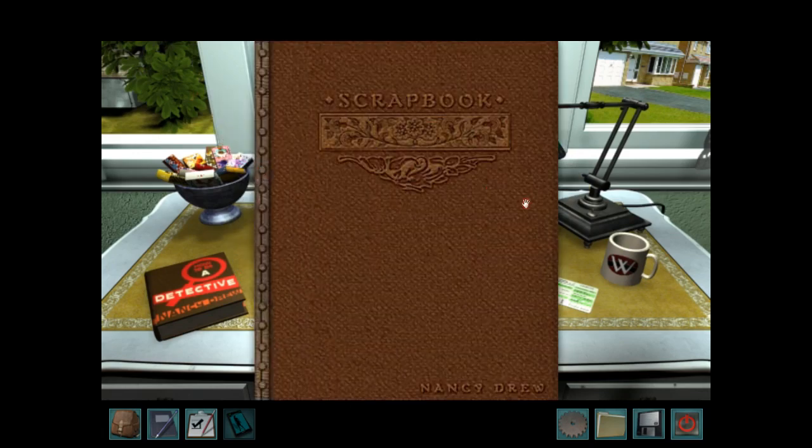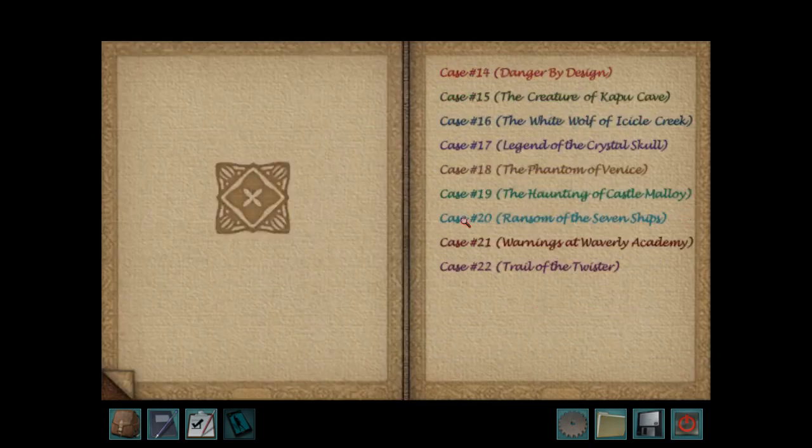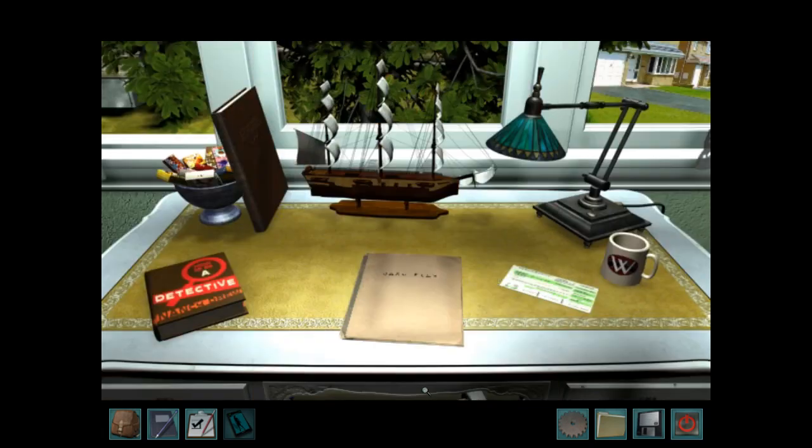So yes, we can look at Nancy's scrapbook to look at any of her previous cases. We have this fun little ship here that reminds me of Ransom of the Seven Ships. Definitely looks like a pirate ship. And a nice little mug from Warnings at Waverly Academy. We can always play with the light over and over again because why not? But let's go ahead and get started with our case file.